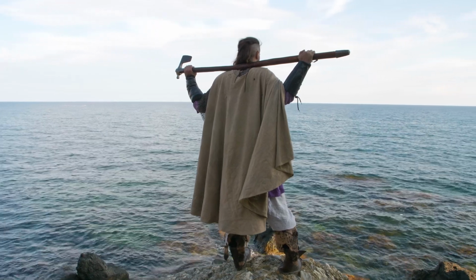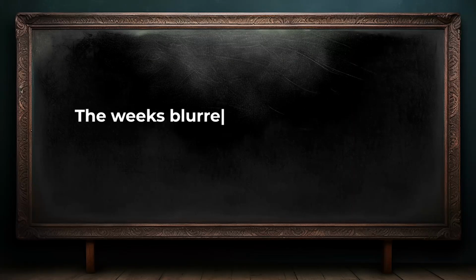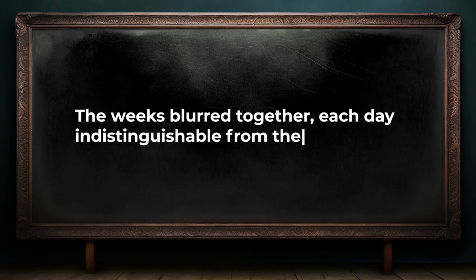For instance, instead of describing every moment of a character's day, you might write, "The weeks blurred together, each day indistinguishable from the last." This telling sentence actually presents the character's mental state more effectively than any detailed and likely boring account ever could. But showing isn't limited to action or scene setting either. It's equally powerful for introspection.